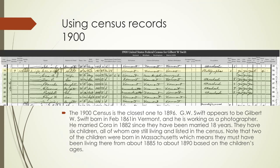We know he married Cora in 1882 because they've been married for 18 years. They have six children, all of whom were still living, and they're all actually listed right there in the census record. So a lot of the work for finding out his biographical details was done really in this one census record. But is this an exhaustive search? Well, not really, because we want to see if there are other documents we can find to correlate with what's in the census record.